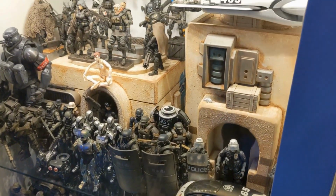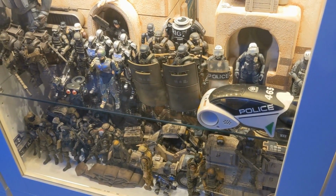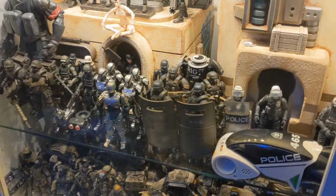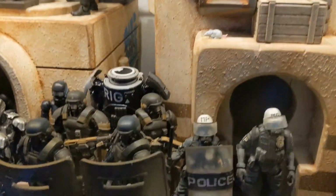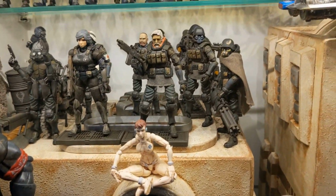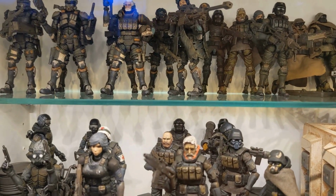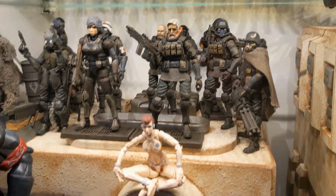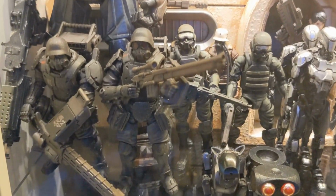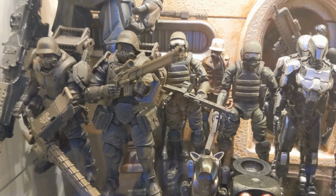Okay, the next one is pretty much the Bucks team, and since the Bucks team works with the law, you got the police, and pretty much the SWAT. You got detective, and you got the snipers, or the current newly designed Bucks team. And there's the Wolf Pack. It's Jinro.